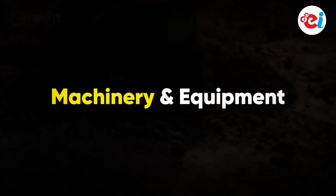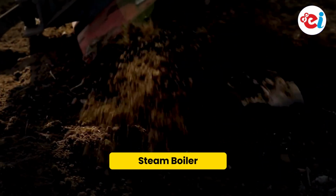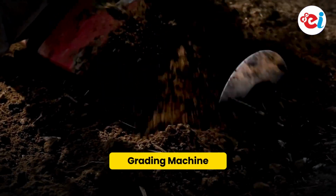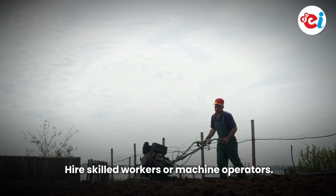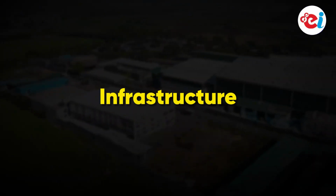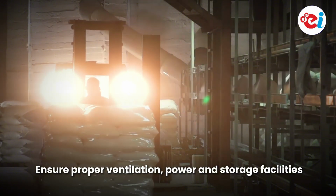Machinery and equipment. Essential machines include steam boiler, shelling machine, grading machine. Labor requirements. Hire skilled workers or machine operators. Infrastructure. Ensure proper ventilation, power, and storage facilities.